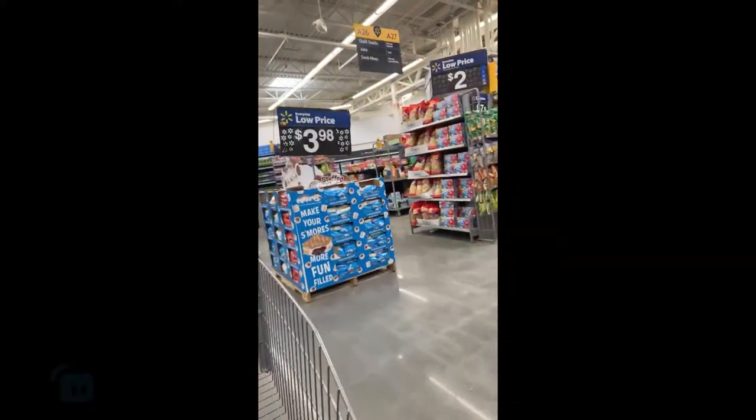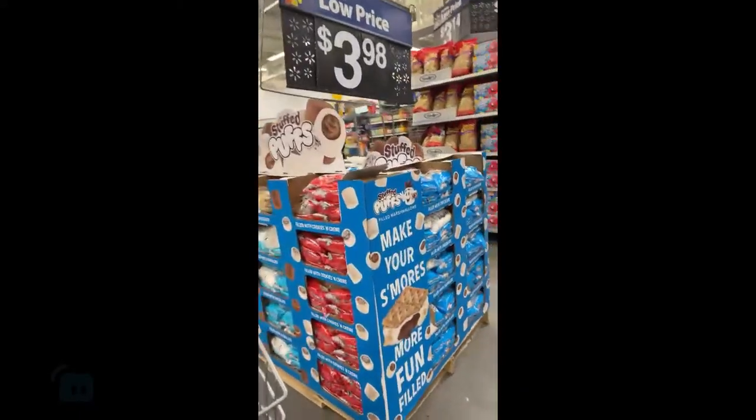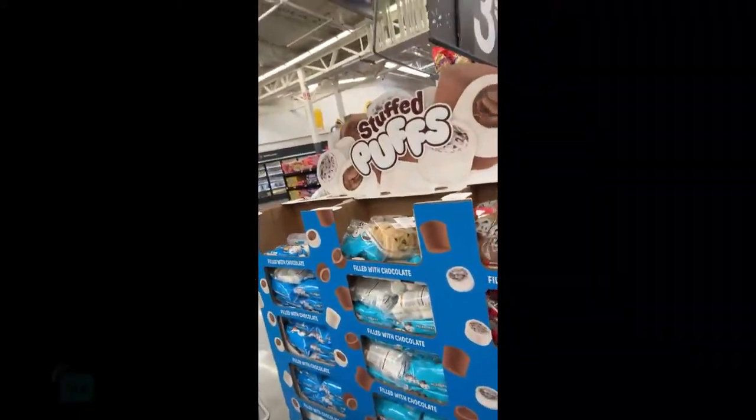Oh, I see that they have a whole rack here. Let's see if they have any different ones.